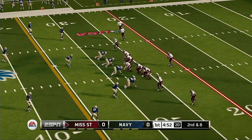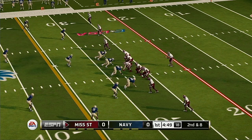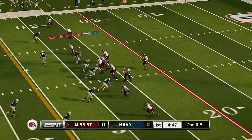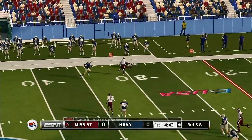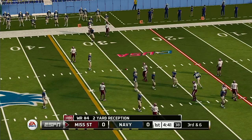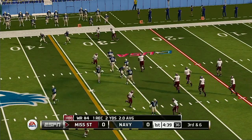Let's go. Second down, 8 yards to go. Ball on their own 27. The defense has got some of their best pass defenders on the field. They set up in the dime to counter that five wide receiver set. Grabs it and hammered right there. A couple of yards at most on that pass.